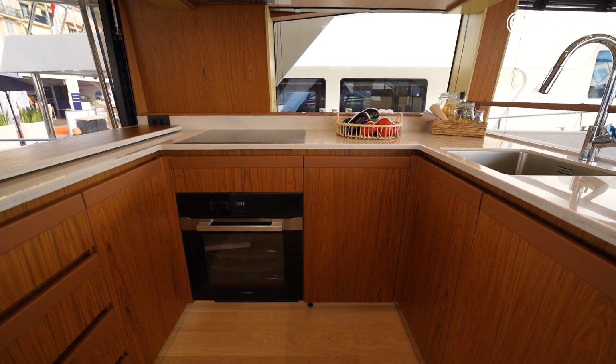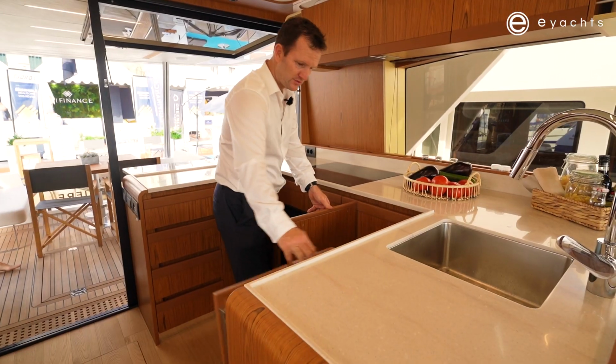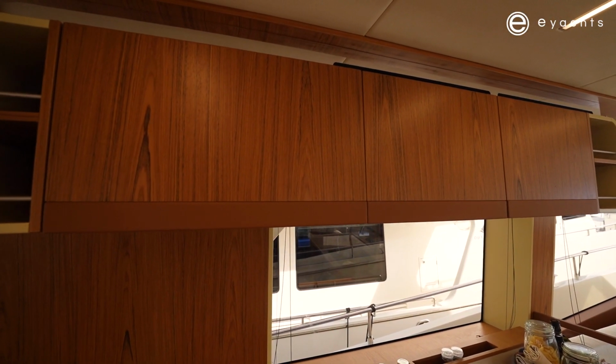Now this galley is a chef's dream. We have a 4-burner Miele induction cooktop, we have a Miele oven, rubbish bins and a Miele dishwasher. This is perfect for entertaining. Every little area of this boat has been thought about.